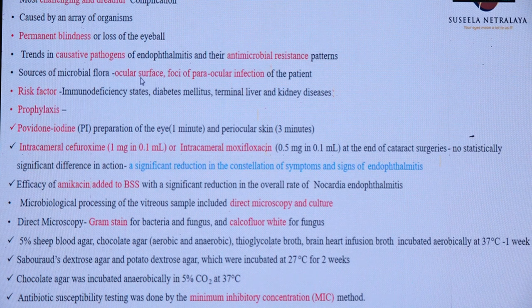Where do these come from? The main area could be the ocular surface or the paraocular infection. What are the risk factors? Always when you have an immunodeficient or a diabetic patient or a liver or kidney infection, please be prepared. So this is important. Prophylaxis, how do we avoid?